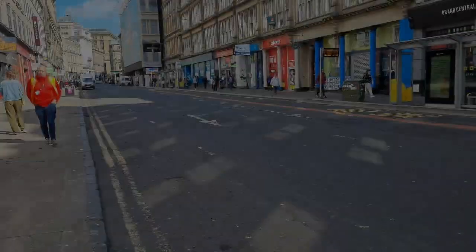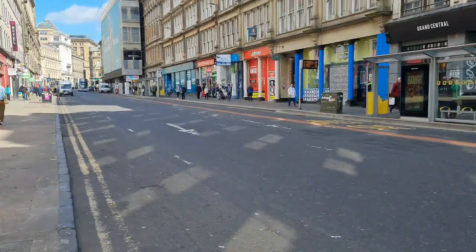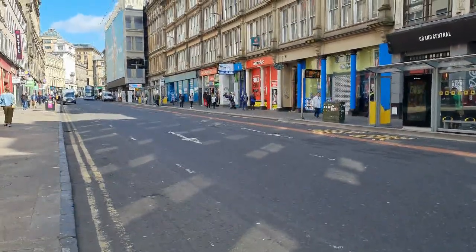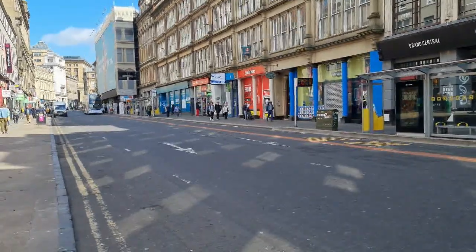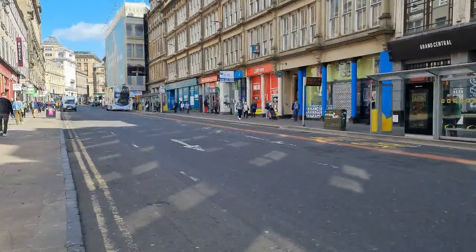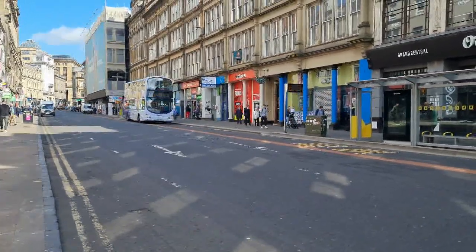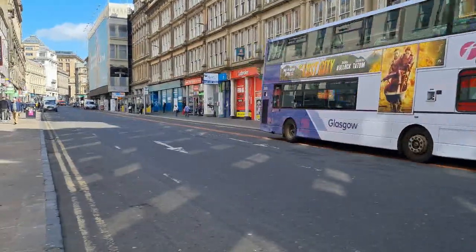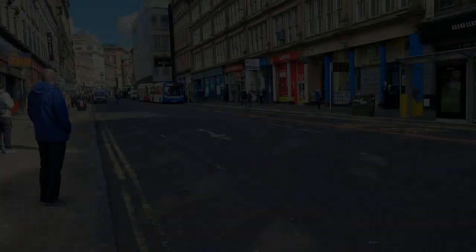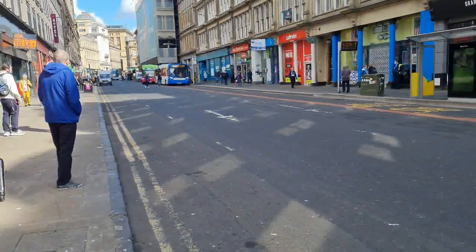Unknown. Got another B7 Gemini coming down. This is going to be on the 2. I think the 2 goes to, is it Baillieston? Yeah, Baillieston. And that is 32626.